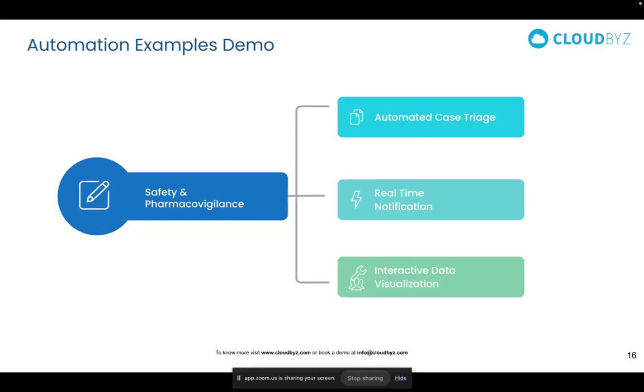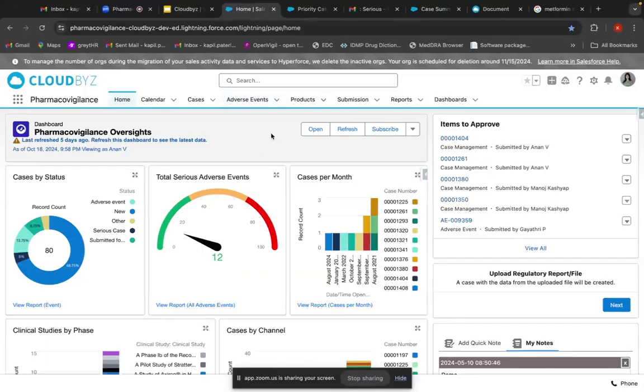At the same time, this also helps people with real-time notifications. So if something is assigned to them, something they have been working on, they can get real-time notifications, as well as the automation in terms of how the interactive data visualization can help you make better decisions on these cases which come in. So now I will switch my screen to showcase the system for demo purposes. Hope everybody will be able to see the screen.